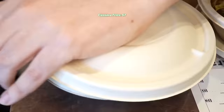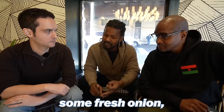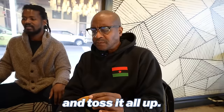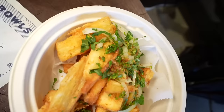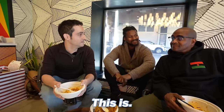Cassava fries. Cassava, we boil, deep fry them, and we garnish it with cilantro, parsley, some fresh onions, salt and pepper, and some lemon juice, and toss it all up. Oh, it's not your ordinary fry. No, it's good stuff. You try it with the ketchup. Definitely never had fries like this before. Yeah? No, never. This is a hidden gem for sure. Yes, I agree. Yeah, thank you.